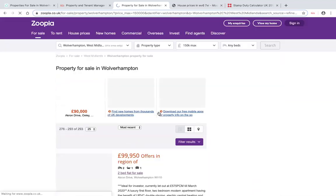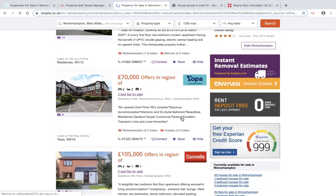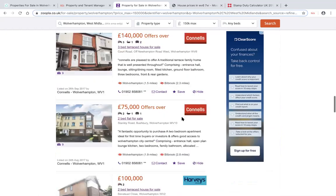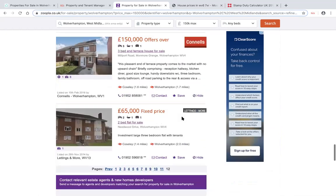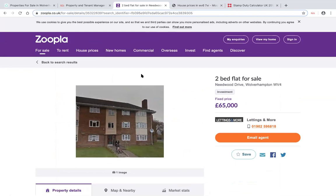So we're going to do that. Okay, so we're scrolling down for the oldest listed property. And as I said, you just go for the last page. Okay, so again, we're just going to show you how it looks with the Patma tool integrated.